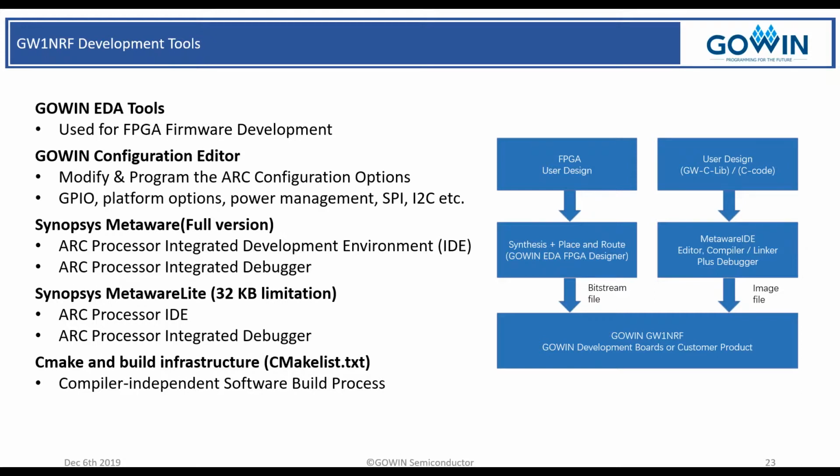The Gowin configuration editor can also be used to upload or program patches to the OTP or instruction RAM, and to read back these patch information from the OTP and instruction RAM. Finally, to develop the processor application code, we leverage the Synopsys ARC MetaWare Integrated Development Environment, or IDE tools. These provide a state-of-the-art Eclipse-based solution that enables users to seamlessly integrate the creation, management, and debugging of embedded applications in a single tool. The ARC MetaWare compiler and debugger are fully integrated in this industry standard open IDE, where users have the ability to incorporate additional Eclipse compatible tools from third parties or add tools of their own design.